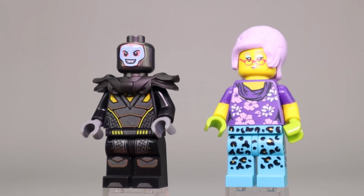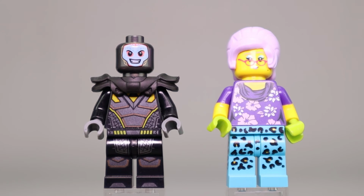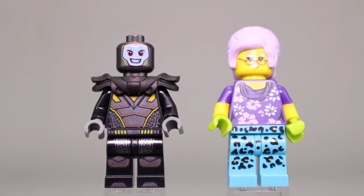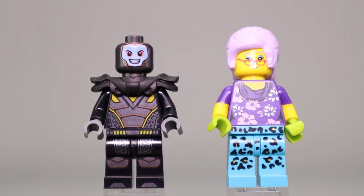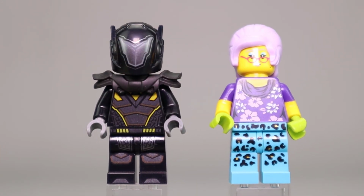And then moving back around to the front, our Galactic Bounty Hunter, you see, has a light blue face with some gold printing on that as well. Hard to tell if he's an alien or perhaps maybe a robot. Both good-looking figures, and let's move on to our next two.